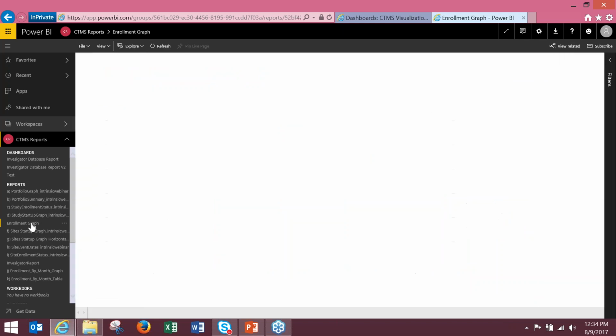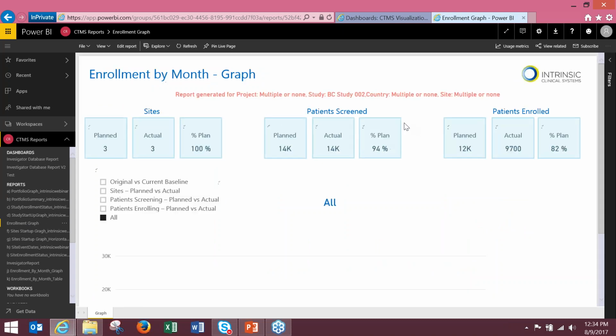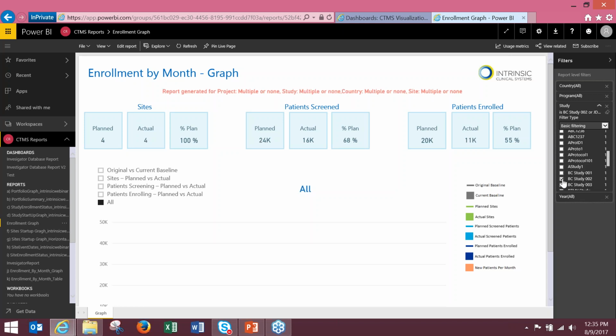If I go to the enrollment graph, people really like this enrollment graph right here. If we pull out a filter, we can filter on a particular study, and I will go through these boxes right here. Go ahead and select my juvenile diabetes study that I believe I have right here, and unselect this one.